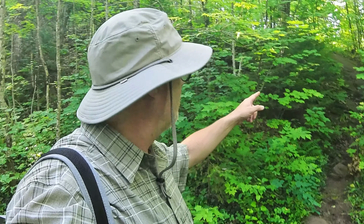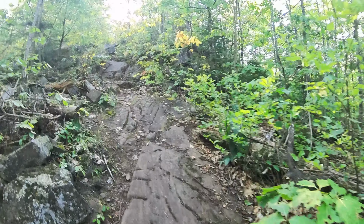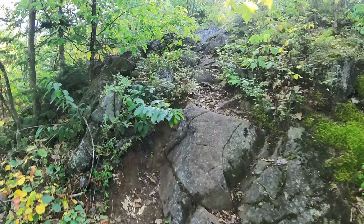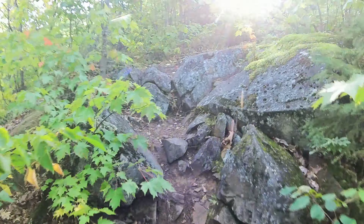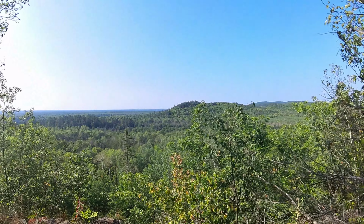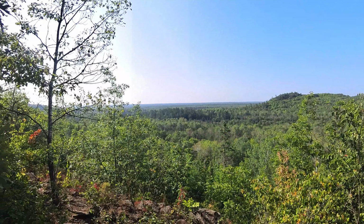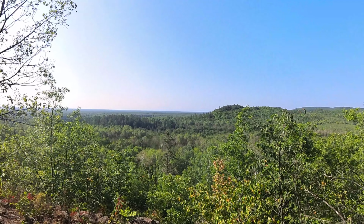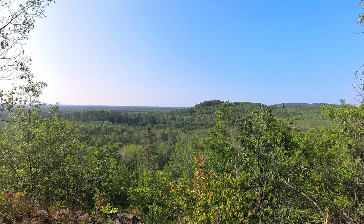I'm going to head up that rock to the Bluff Trail. Like I said, I'm just climbing up a rock. It is a marked trail. This is a bit of a challenging one. This is what the trail's for. No idea where the falls are. Don't hear a thing. But this is a good view. Probably better in the fall. So by the time this video comes out, get up here.